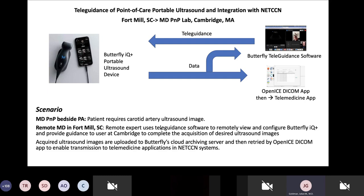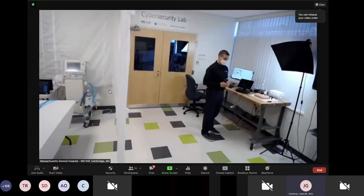So in this demonstration, we're going to show the Butterfly IQ Plus ultrasound and show some of its native capability, which is the teleguidance. In addition to that, we're going to show additional capability that we developed under this Netson portfolio, which is the access and integration of those images wherever you might need them. So with that, we'll begin the simulation by going to the camera and go right ahead.